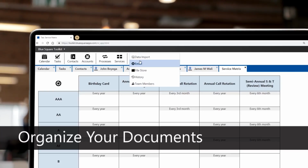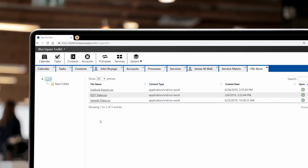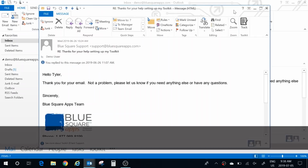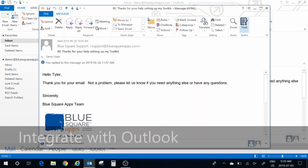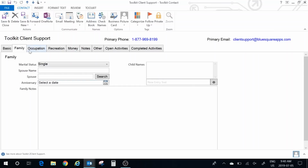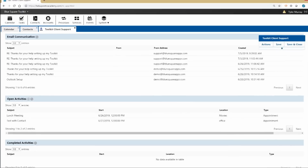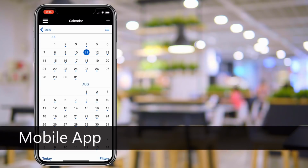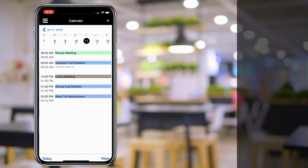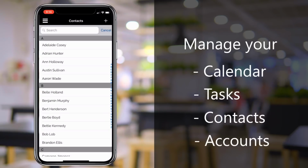Use the Toolkit file store to organize your important documents. The file store allows you to access, manage, and share files with colleagues on the go. Sync the Toolkit with Outlook and integrate your calendar, tasks, and contacts. Turn Outlook into a CRM. View and manage important information from the Toolkit right in Outlook. Be productive on the go. Manage your calendar, tasks, contacts, and accounts from anywhere.